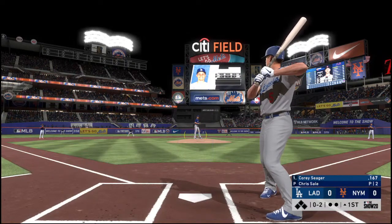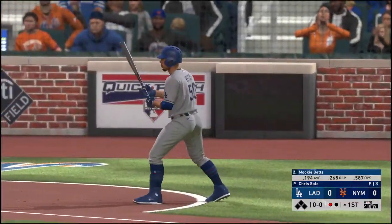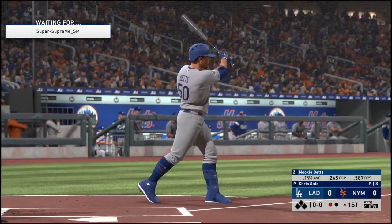Very rarely does a pitcher like this leave one in a location like that. That's a pitch right there he'd like to have back. He'd love to swing at that one again. And a check swing here, but the bat clearly breaks the plane as he's set down for the first out. Dead.